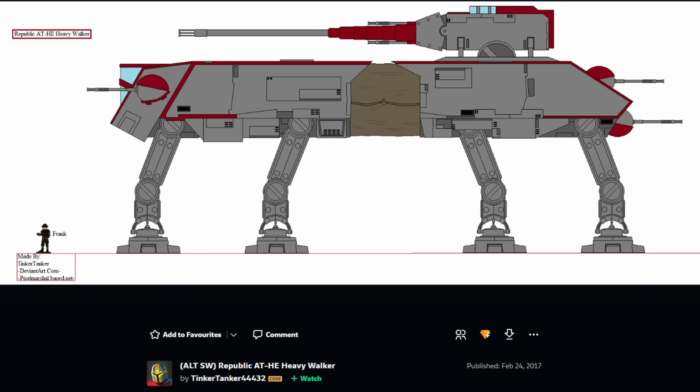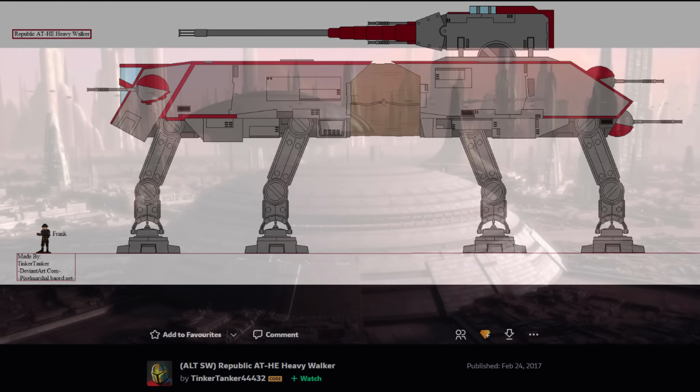The AT-HE was an evolutionary link between the Republic and Imperial walkers, having longer legs than the TE, but not as long as the AT-AT. For whatever reason, there are no images of this vehicle, but I believe this has to do with the fact that Kuat and Rathona had some insider intel.